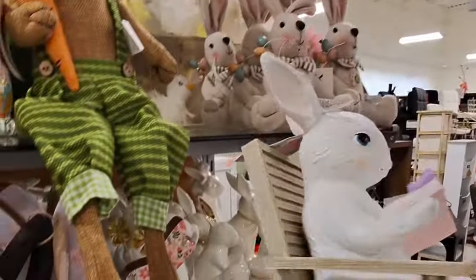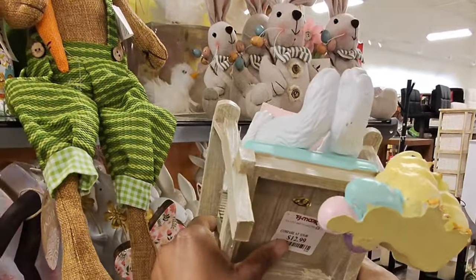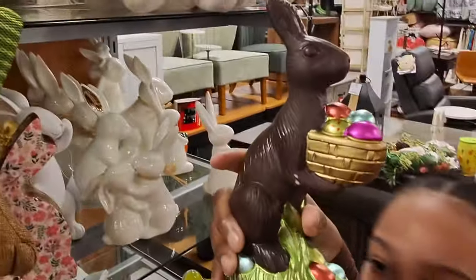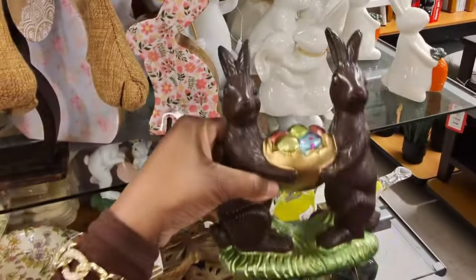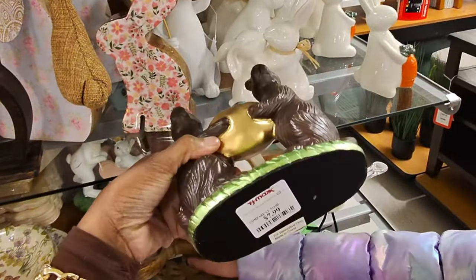I found it. Oh, Madison found this. Let me make sure y'all know. This has some weight on it, too. That's cute. It's only $12.99. Cute. Little chocolate bunny with some eggs. $6.99. And here's another one. They're holding it together.